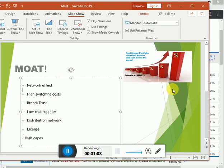Basically, the addition of one party or one person to a particular product or service increases the attractiveness of that service to other people. And a classic example of this would be Facebook, right? So, I mean, you wouldn't be on Facebook if your friends and family were not on Facebook as well, or Instagram. And so, I think the network effect is one of the strongest moats, and it also has a very good return on equity. So, companies that can establish this kind of network effect are really hard to compete against.